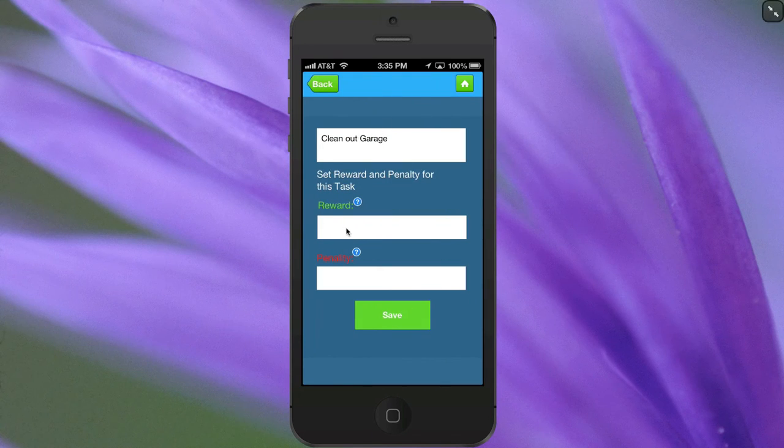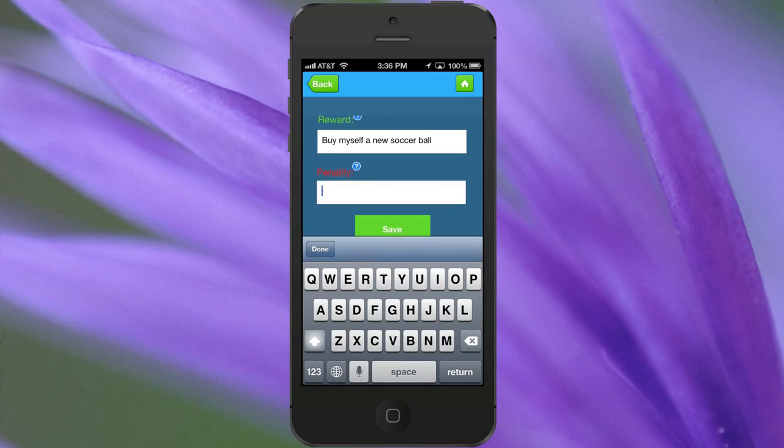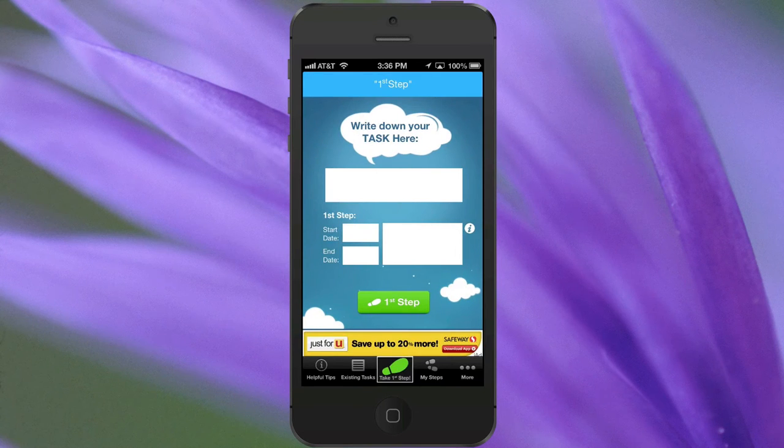Here's the task again. Now I want to give myself a reward. If I do this, I will say, okay, buy myself a new soccer ball. How's that if I complete this task? If I don't, I'll have to do 100 push-ups a day until I complete it. Okay, I'm going to save that. It goes right back to going for a new task again.